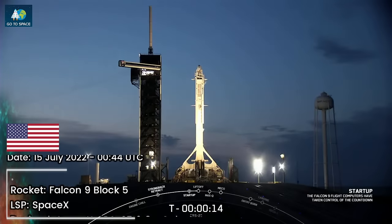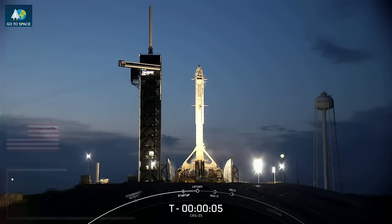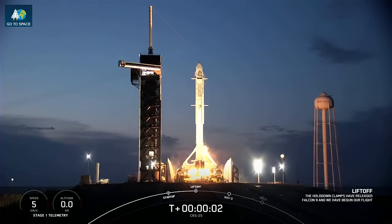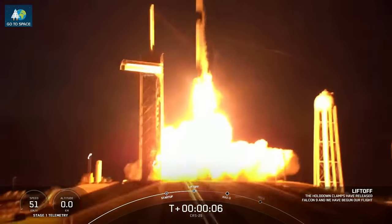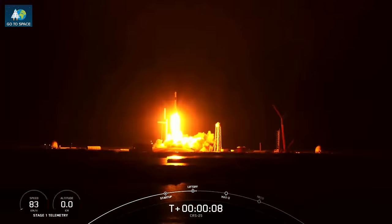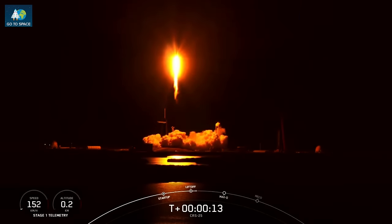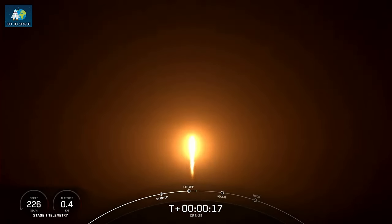Minus 15. And here we go. 10, 9, 8, 7, 6, 5, 4, 3, 2, 1. Engine ignition. And liftoff. Liftoff of SpaceX's Falcon 9 rocket launching Dragon on the 25th mission to resupply the International Space Station with cool science. New advanced instrument to more effectively study our planet's climate.